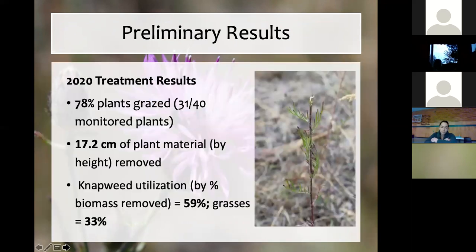In 2020, we observed that 78% of the knapweed plants were grazed, so 31 out of 40, and an average of 17.2 centimeters of plant material by height was removed. We also saw a reduction of spotted knapweed biomass by 59%, whereas the utilization of the grasses was a little bit more conservative, at a moderate rate of 33%. And here is just an image of one of the grazed knapweed plants. You can see that none of the flowers or buds remained post-grazing.